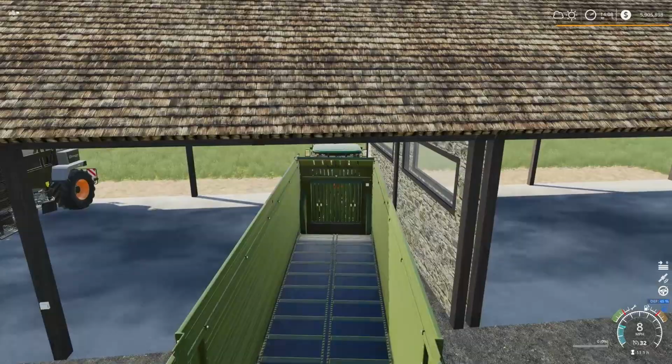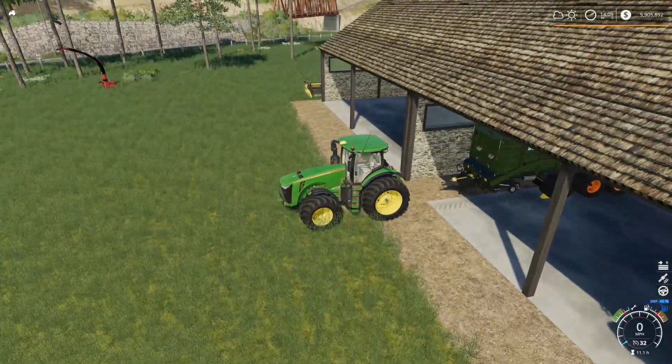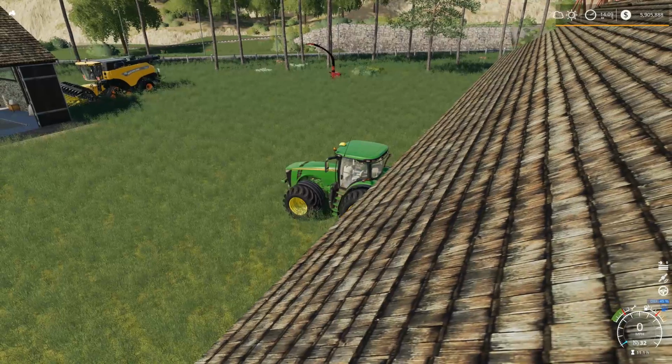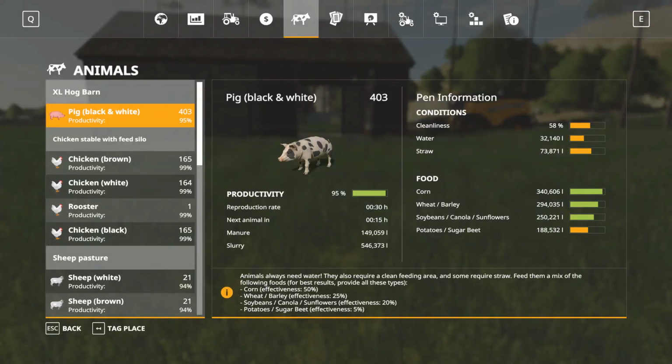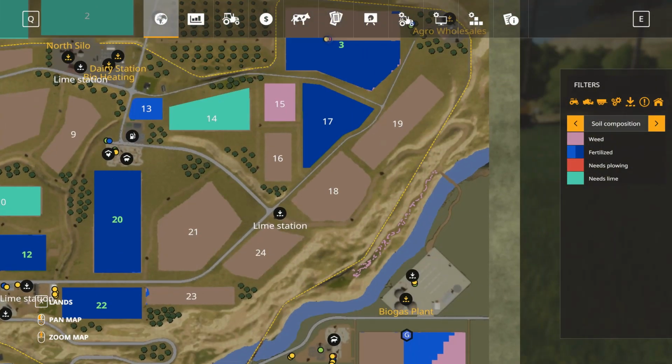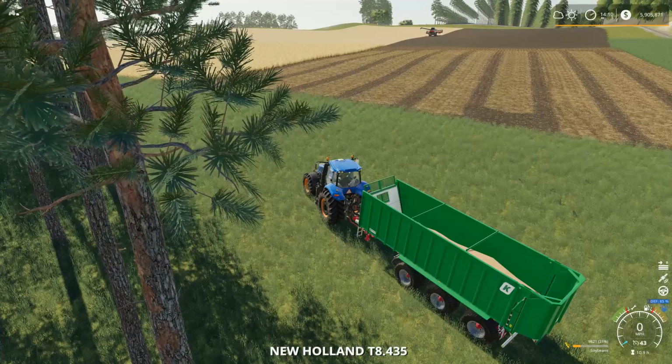Let me just sneak this in here. Since I'm only running one farm now, can we keep it clean? Probably not. Oh yeah, I was gonna hop on up here. Oh, I didn't see the message that he was full.